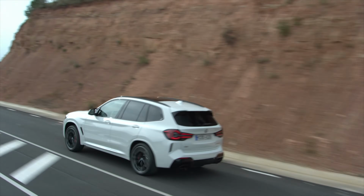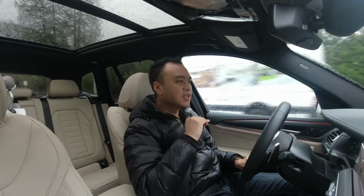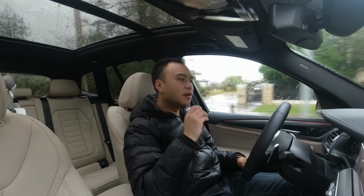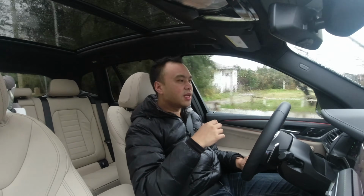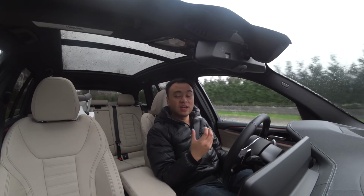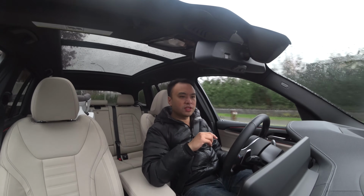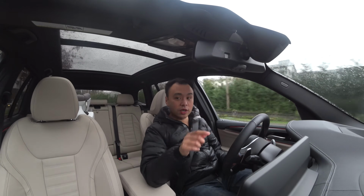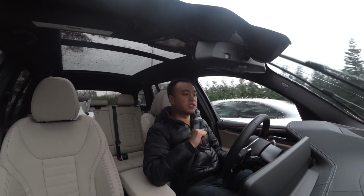The ride is firm, I gotta admit. Even on really, really smooth highways, it's pretty firm. But I think it's okay. It's passable for the type of vehicle that it is. Being such a sporty vehicle, I think having this kind of ride is acceptable. But if you are going to be buying it, do take it for a test drive on routes that you are going to be driving on, because you may be surprised just how firm the suspension is.